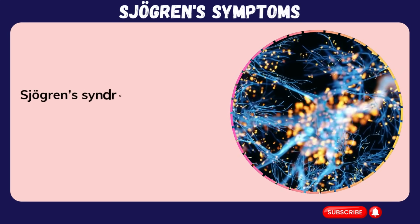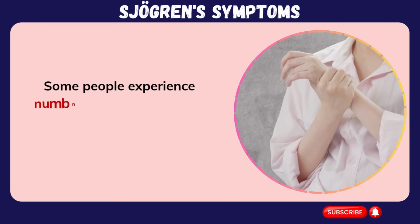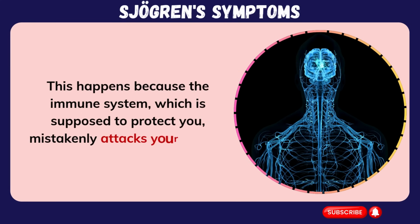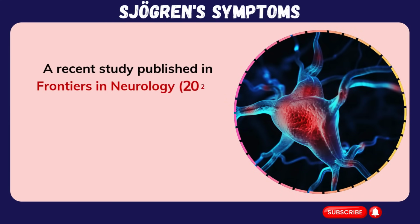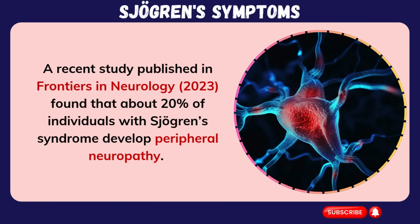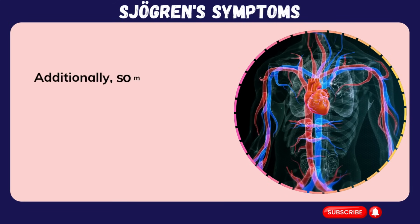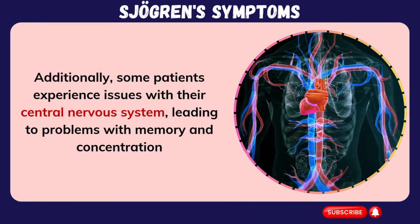Neurological issues. Sjögren syndrome doesn't just cause dryness, it can also affect your nervous system. Some people experience numbness, tingling, or even burning sensations in their hands and feet. This happens because the immune system, which is supposed to protect you, mistakenly attacks your nerves. A recent study published in Frontiers in Neurology, 2023, found that about 20% of individuals with Sjögren syndrome develop peripheral neuropathy. This condition leads to symptoms like numbness, tingling, and pain, especially in the hands and feet. Additionally, some patients experience issues with their central nervous system, leading to problems with memory and concentration.